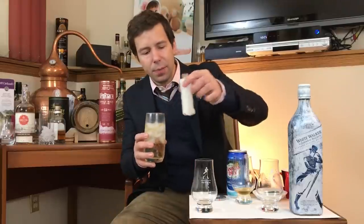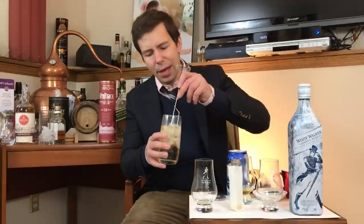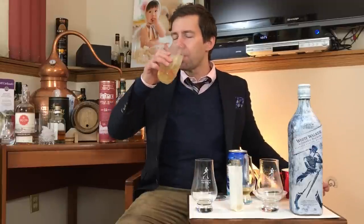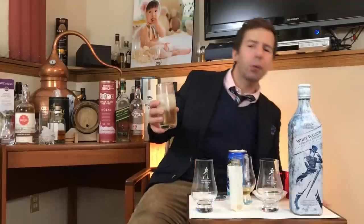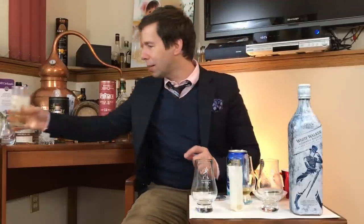I suggest you add a little bit more whiskey than you think you're going to need because of that slightly lighter style of this whiskey. That's more like it. Yeah, I would recommend about 1.5 to 2 ounces for a highball glass.